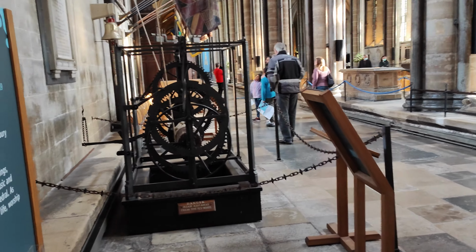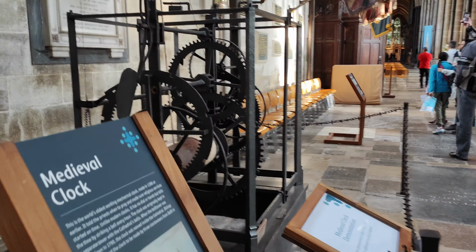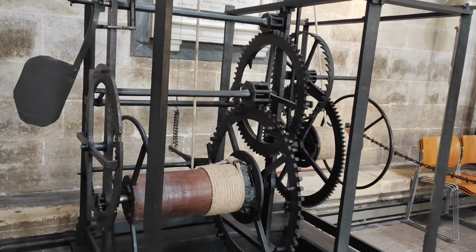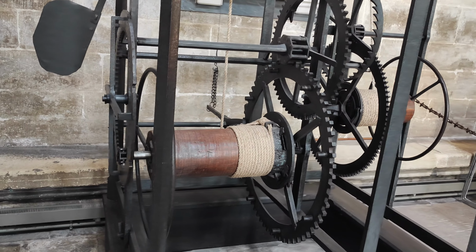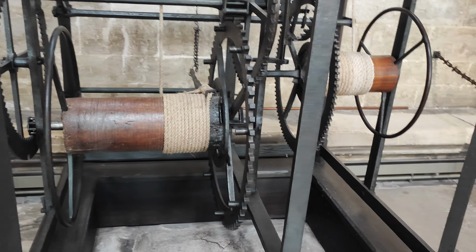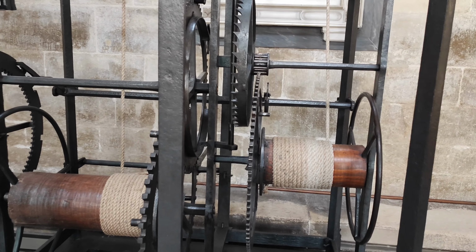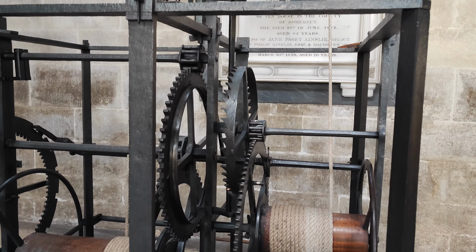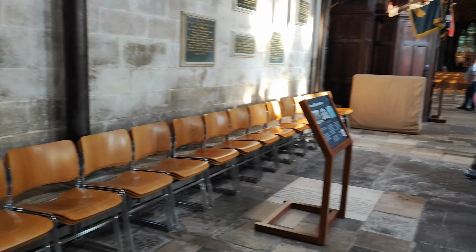And here's obviously an old clock mechanism. And they've got it rigged up so that it... There it goes, round and round.